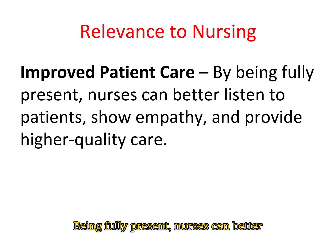Being fully present, nurses can better listen to patients, show empathy, and provide higher quality care. Absolutely essential to providing the best for the patient. And nurses feel a sense of satisfaction when they're operating at their best.